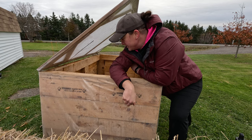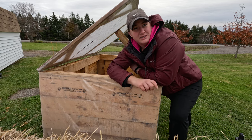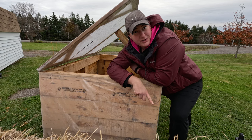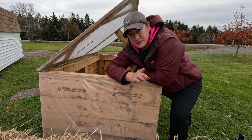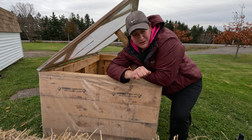So it looks like in one area where I did not put the cayenne pepper, just on the very edge, they got in. It looks like they just came in and came out. So I think the cayenne pepper worked. I just want to try to block this hole. So it really works. They both really work together.